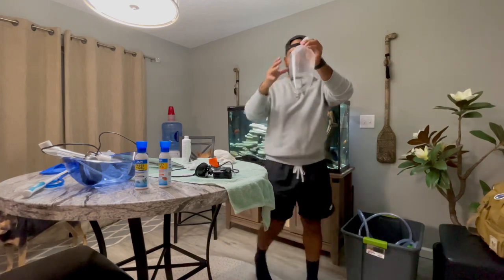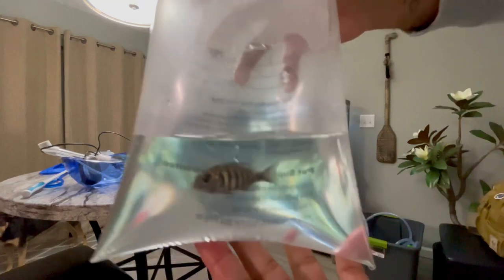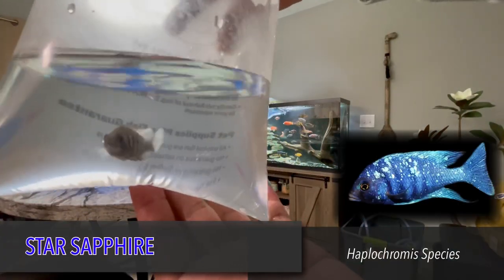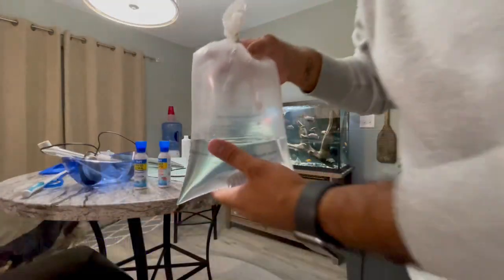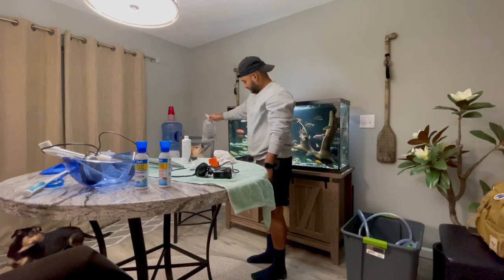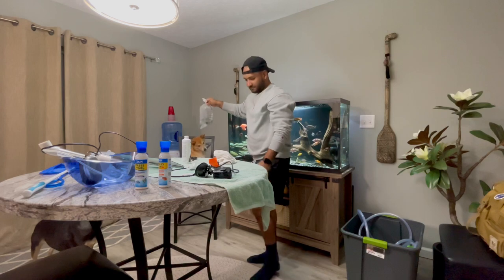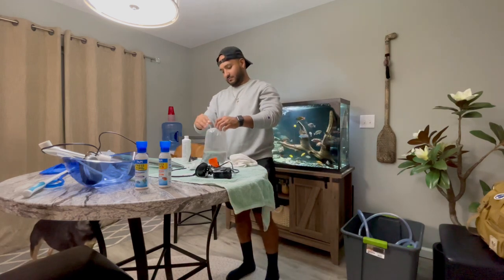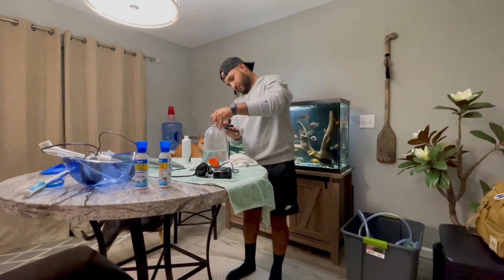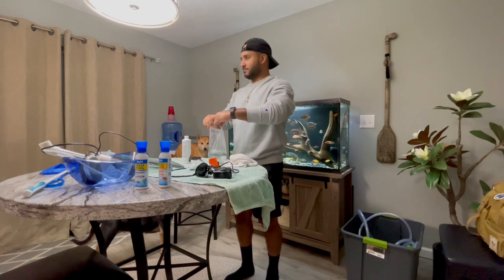And right here we have a rare find from the local pet store. This is a star sapphire. And yeah, these are not easy to find, not even online really. So I got really lucky with this one. Whether it's a male or a female, don't really know yet. But I can't wait to find out and see when this fish chips up those beautiful blue shimmering white speckles.